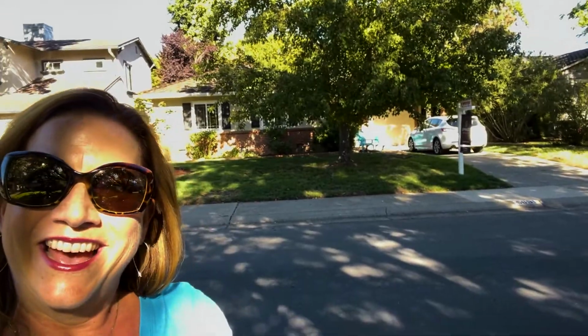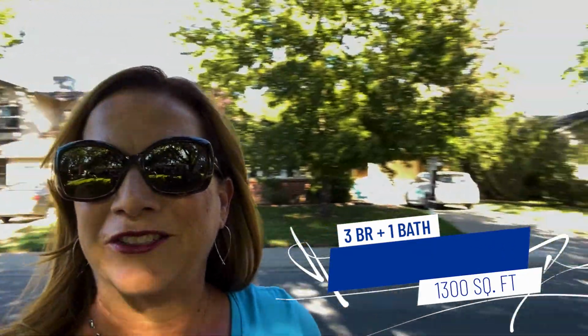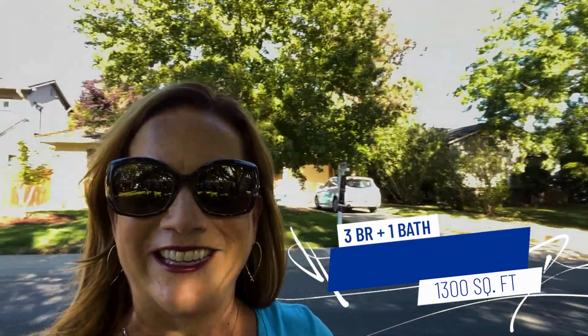I'm going to step into the shade here because even though we're getting into fall, it is still a nice warm day here in beautiful Sacramento. So this particular house that I am in front of is on the market right now. This is the one right there, right behind me. It is a 3-bedroom, 1-bath, and it's just under 1,300 square feet and 0.15 acres. Sorry, I'll keep it on the right house for you guys.